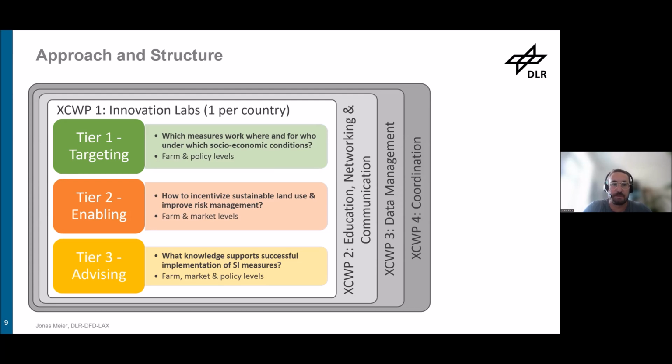approaches and methods. In tier 2, the enabling work package, we ask how to incentivize sustainable land use, and also how to improve risk management. And there we also have more information on which levels we are. So tier 1 is on farm and policy level, tier 2 on farm and market level. Tier 3 is dealing with the question what knowledge supports successful implementation of SI measures. So there we are also on all 3 levels: farm, market, and policy levels.